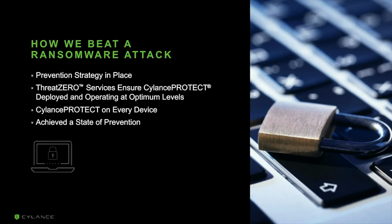Thank you. I have another question. Let's say someone with a less mature security system has not moved to a predictive and preventative strategy. What if they get ransomed? Should they pay?